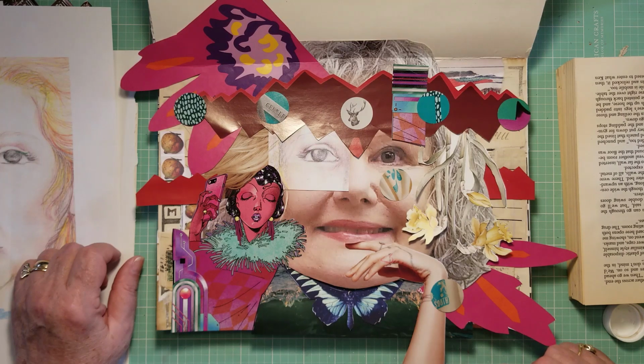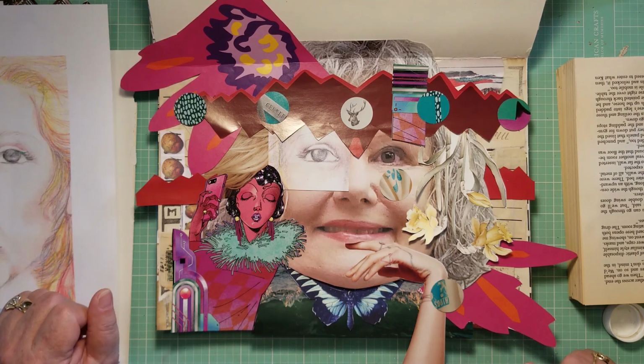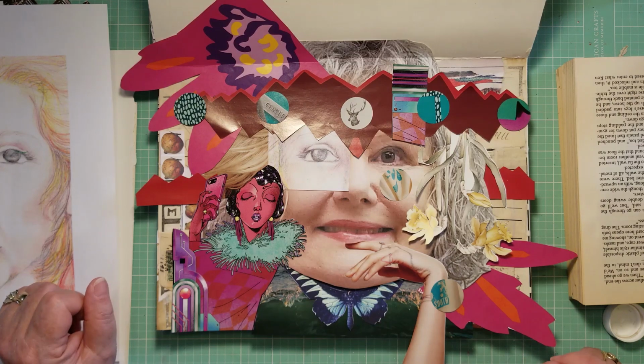And you can close your eyes if you want to, and you might visualize what you want your portrait to look like, or you might visualize things that you want to include in your portrait that are important to you or are symbols to you. And you might want to write some of those down. That's okay.